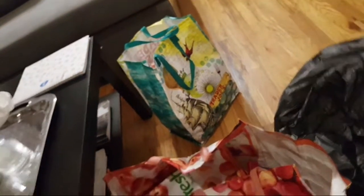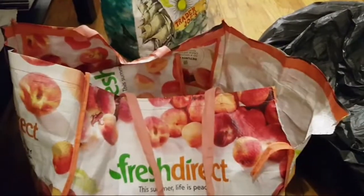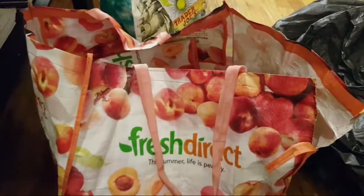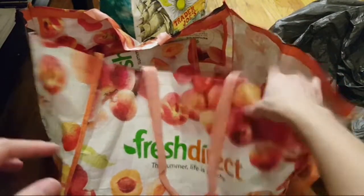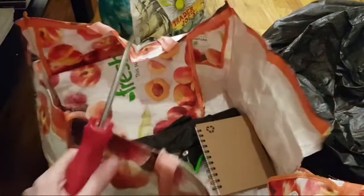And then over here, let me show you guys closer. This was my previous bag setup. I just decided to change my bag setup today a little better, and I will show you why. So you see how wide this bag is? I really like Fresh Direct bags because Fresh Direct bags are foldable. And then I have my little paint roller thing.